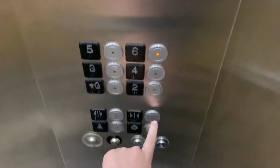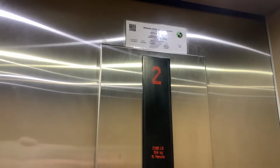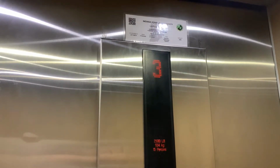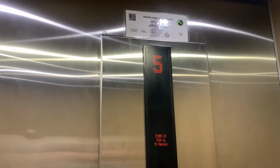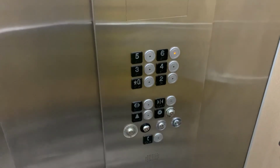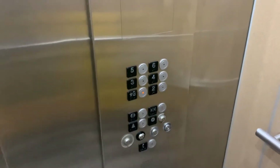Going up. Let's take it back up to 6. Next floor. Going down. Door close button works.